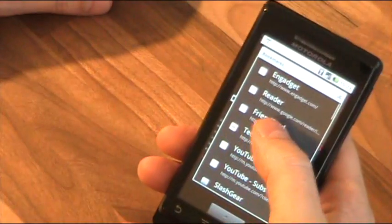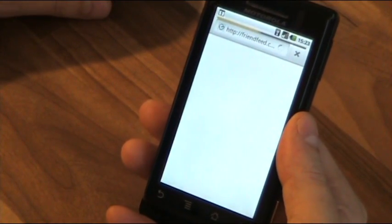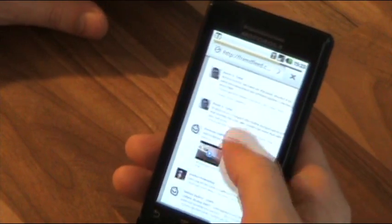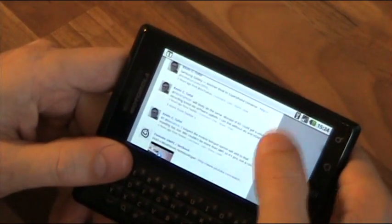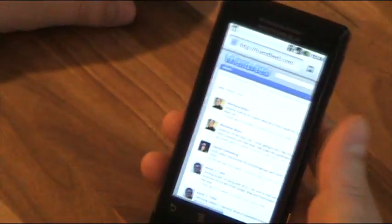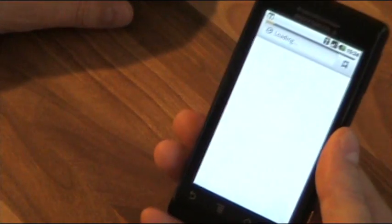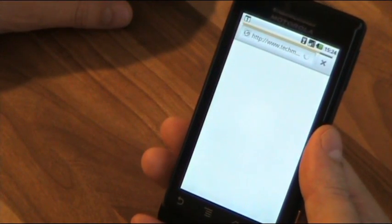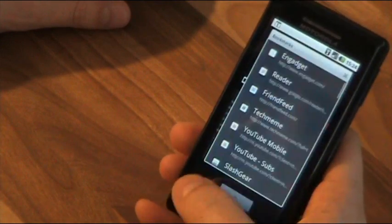And let's close that up. Let's do FriendFeed. This is just to show you how nice it is to use with the browser. And of course, again, it's nicely making it wider on the landscape mode, so it's a cool thing. Check Meme. Browsing speed is improved truly now. It's a pleasure to use.